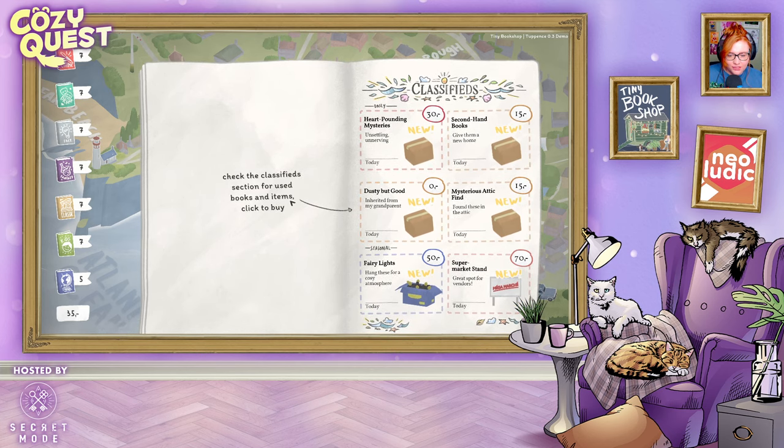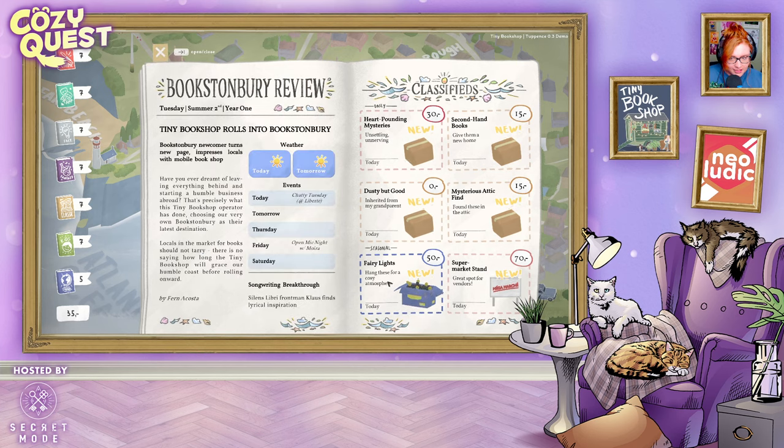Classifieds. Check the classified section for used books and items and click to buy. Heart-pounding mysteries, unsettling and unnerving. Secondhand books, dusty but good. Mysterious attic find, fairy lights. And a supermarket stand. Ooh, fairy lights. Ooh.